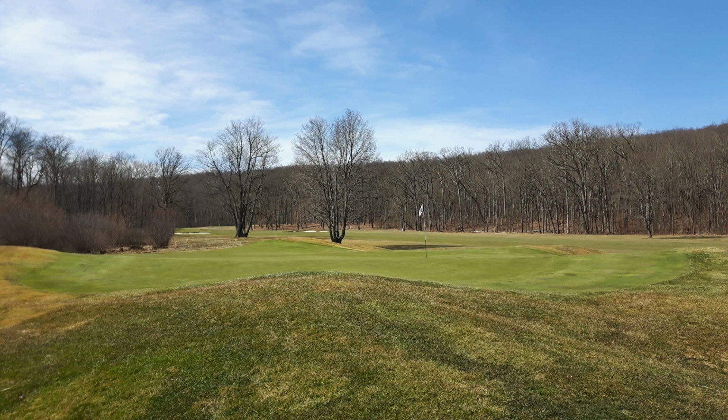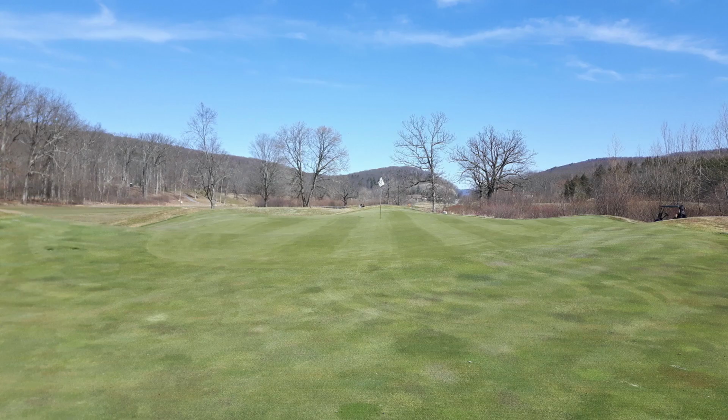But it's a decent, good challenge course without a lot of tree cover, but still with some trees. It's not just a wide open fairway with no trees at all. But there still is plenty of room to hit to adjacent fairways if you get a little bit offline. There's still some water out there, creeks that cross the fairway, and a decent amount of fairway grass and rough.